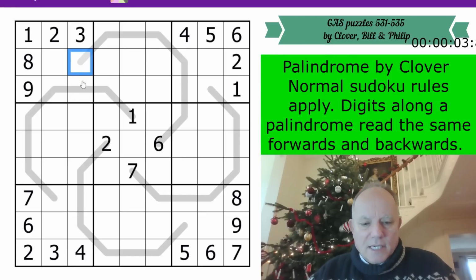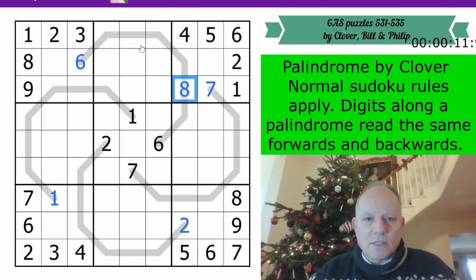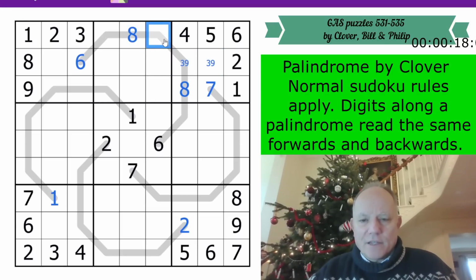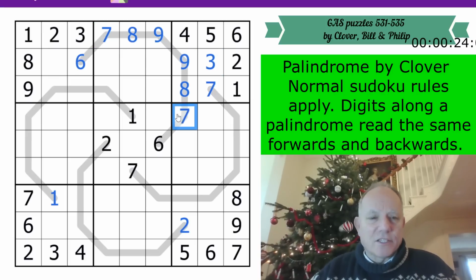Okay, so 6. Let's just fill in the palindrome cells that we've been given. That might help. Then we can place 8 in this box. Let's keep up with the palindrome as we do it. 3 and 9 there is going to make that 3 or 9. Has to be 9. That's now a 7, and that palindrome is completely finished.